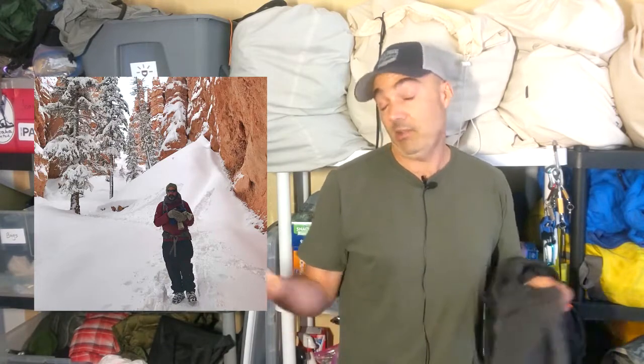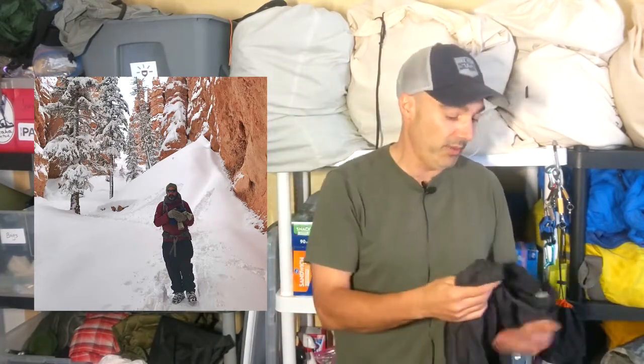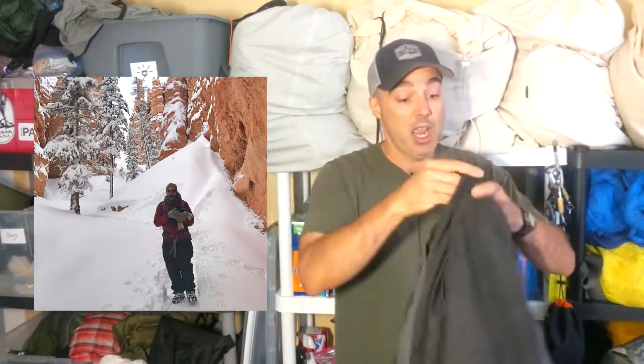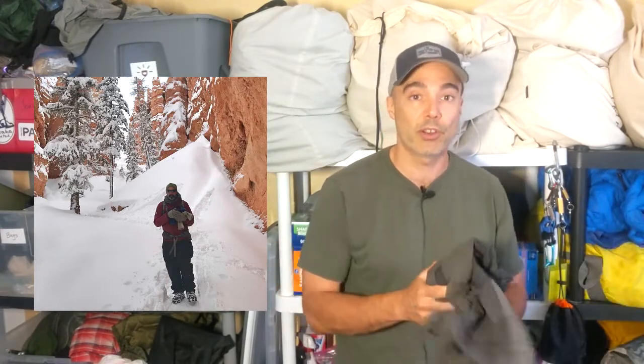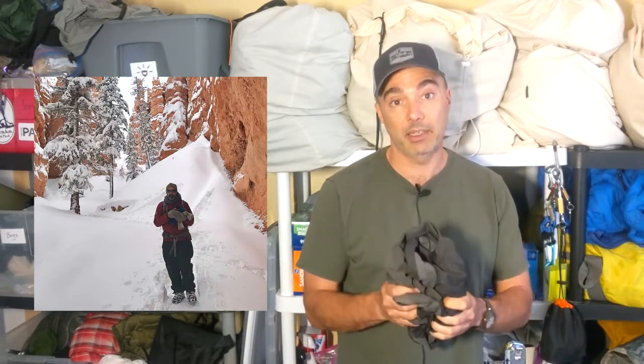And you can get these for 20 bucks at a Dick's Sporting Goods, Target, Walmart, what have you. This is the Champion branded, so I'm pretty sure I bought it at Target. Just another great bang for the buck. I always keep it in my car camping kit when we go, just to put over the shorts to keep some warmth in. But I really love these for winter backpacking.